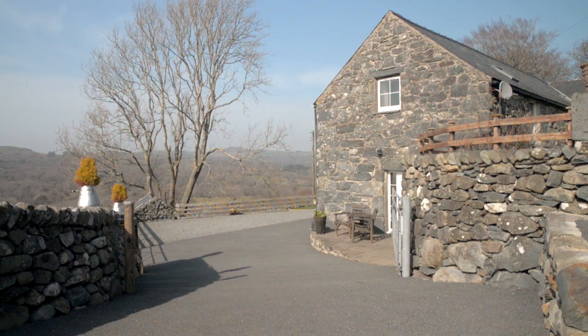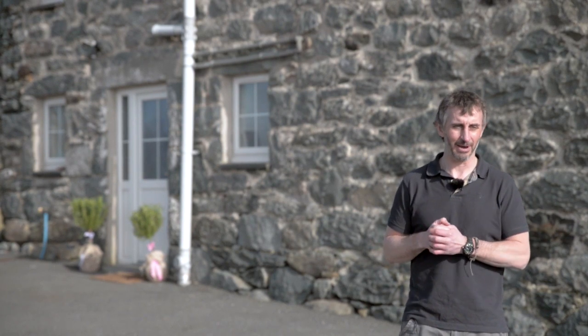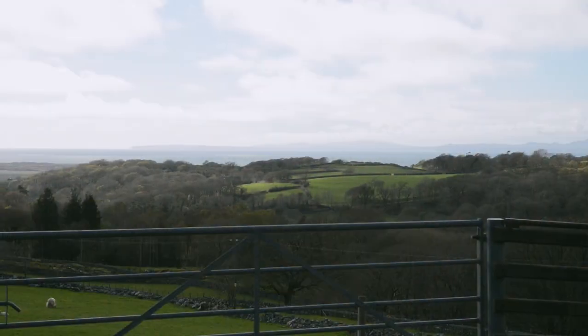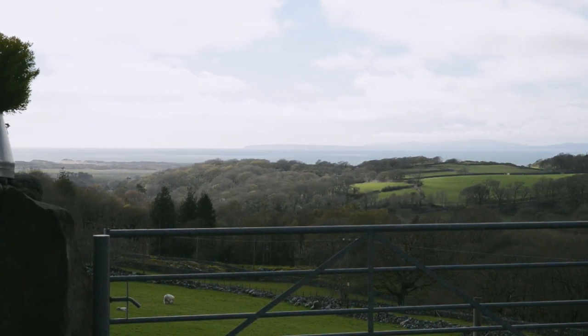So there's one double room, one twin room in this one, sleeps four in total. Really nice inside, some nice wooden flooring throughout, a nice open plan living area downstairs. It's pet friendly, but the best thing perhaps is these sea views just behind you. Well, mountains over to the right and then the famous Cambrian coastline and Shell Island over there as well.